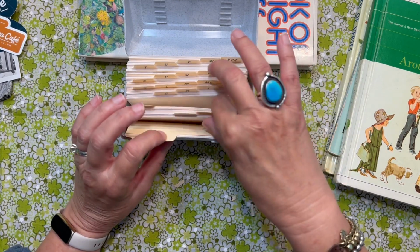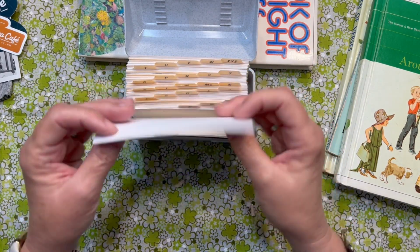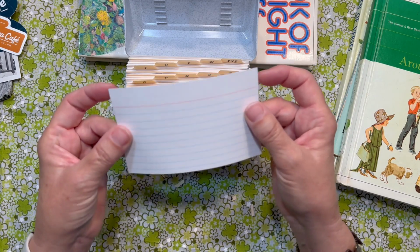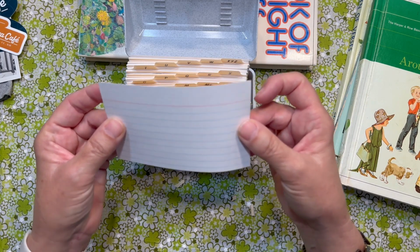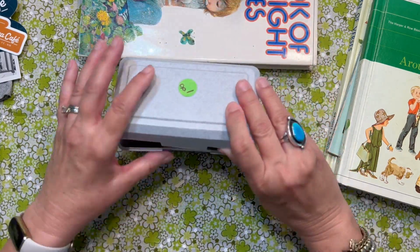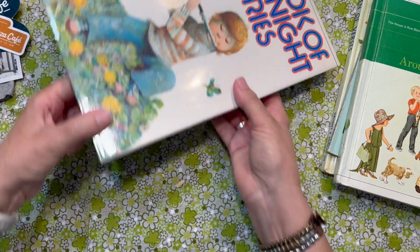But yeah, I'm going to be pulling from here and crafting with these. These are also index cards that aren't those kind of cheapy ones from Dollar Tree that tend to be really lightweight, but these are the sort of older that have the nice weight to it. So that was a fun find. Let's see, what else do I have here?